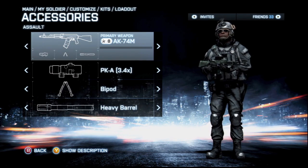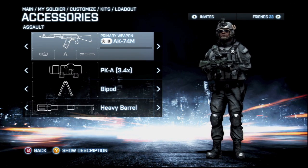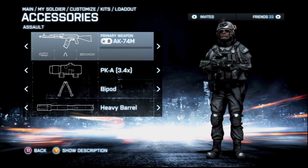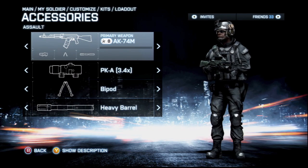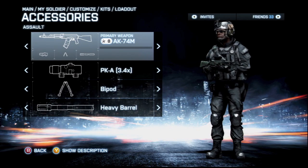Now, out of all the class setups that I have ever recommended, this one is definitely my favorite, and it's very fun to use. The PKA scope is actually very awesome for this weapon because it allows for easy target acquisition. The bipod is good to lower that vertical recoil and keep the aimed accuracy very high for more medium range, long range combat. The heavy barrel is there to increase your accuracy just the tiniest bit more to make it even more effective at medium to long range.